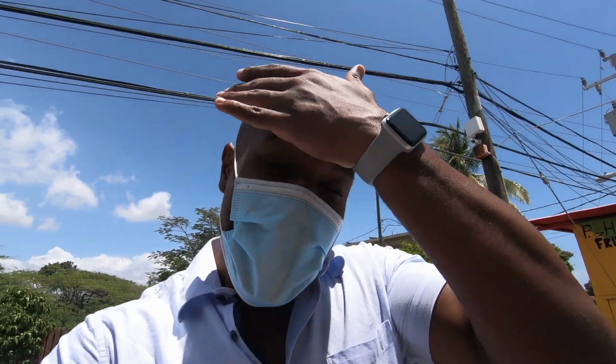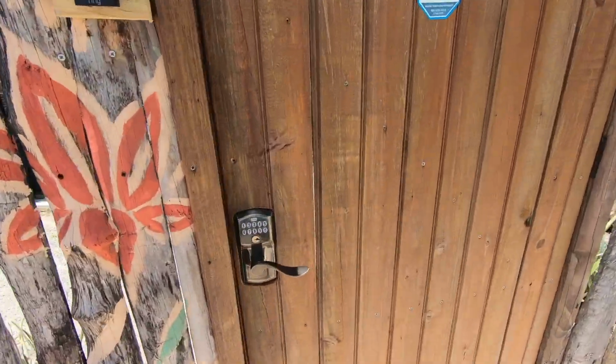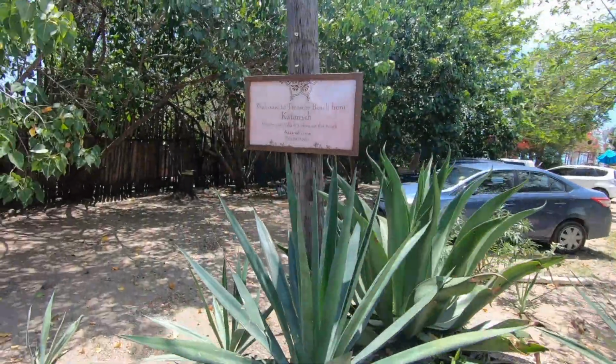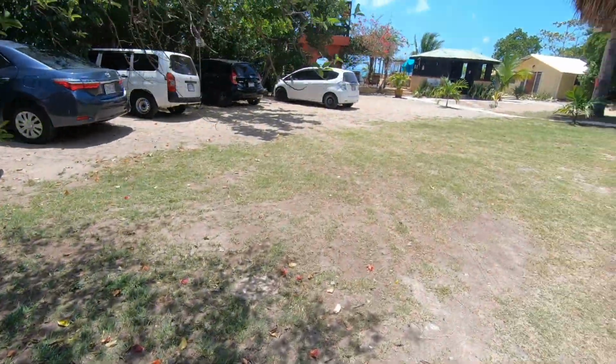So we are on our way to Katamah right now, which is like 2 minutes down the road. So hopefully the cops don't stop us in that short space of time. I love St. Elizabeth, you know. One minute it's overcast, one minute it's sunny. Right now I'm outside and I'm not going in. Well, I'm going in, yeah? I'm going in. In St. Elizabeth, if you don't see a bike, trust me, St. Elizabeth is known for the bikes. Cars don't exist here, it's just bikes.